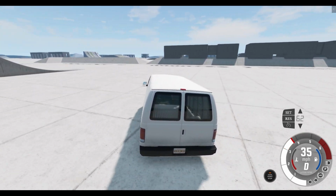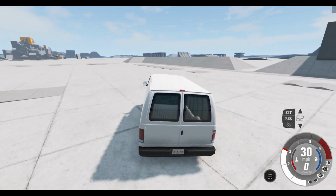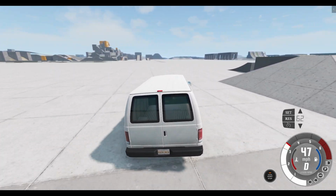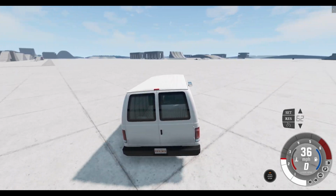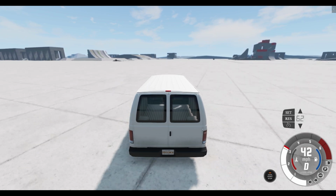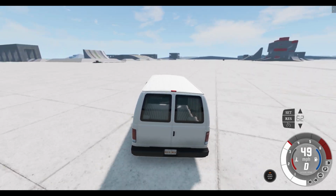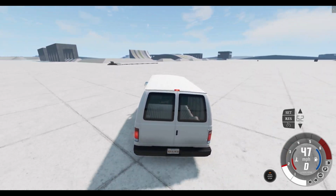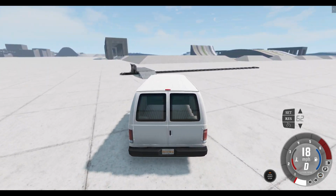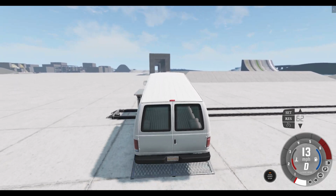Nonetheless, let's get over to this side of the map where we're going to roll it over a few times and then see how it does with explosives and then a cinder block wall. Now, being the shape it is, this probably will roll quite a fair bit. And it does have a lot of weight to it as well, so it's whether or not that roof is going to be able to handle all that weight coming down on it.